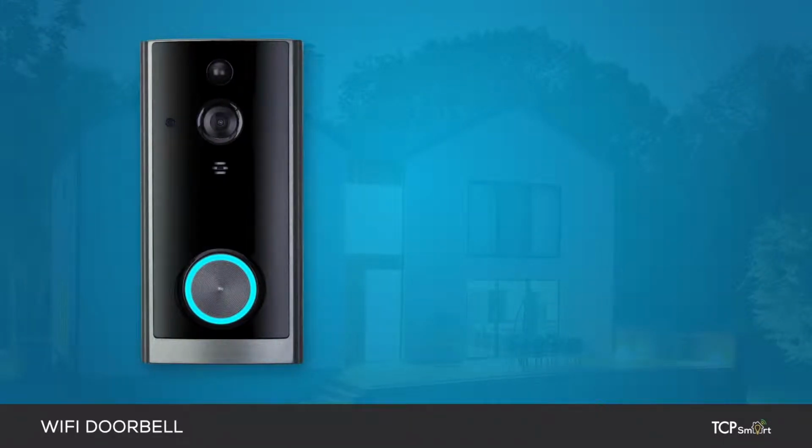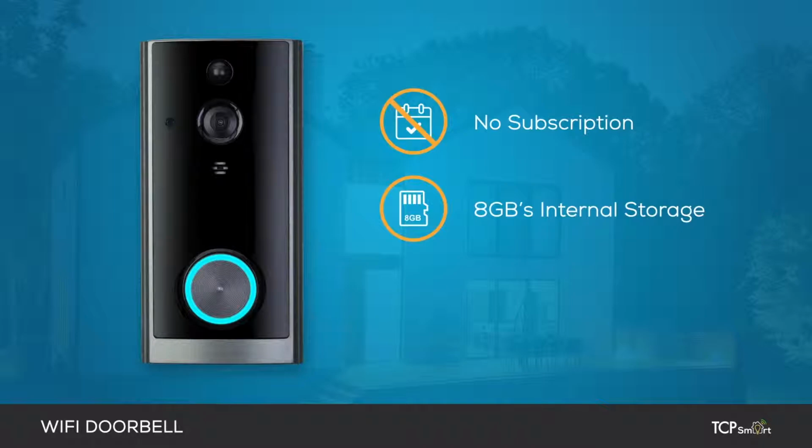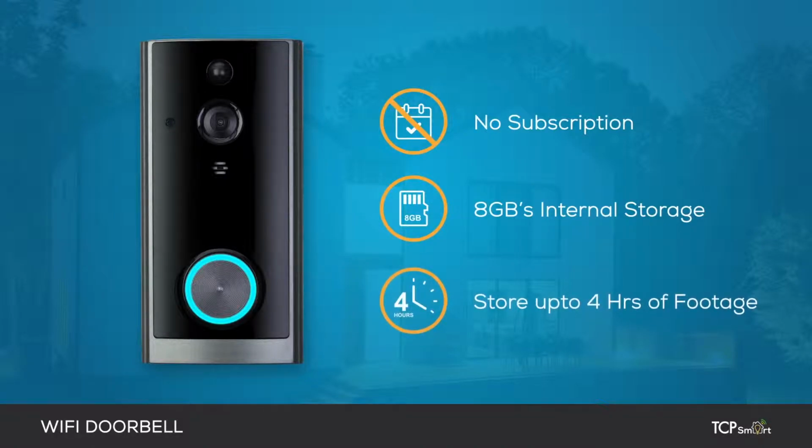There is no need for a costly subscription, as the TCP Smart Doorbell comes with 8 GB of internal storage that allows you to store up to 4 hours of footage.